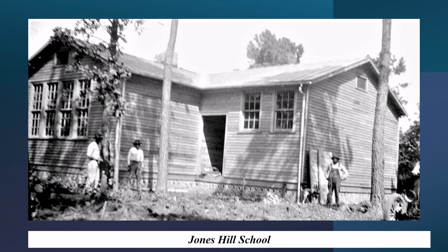Unfortunately, African American schools in Wilson County did not receive the upgrades that the white schools did. This is Jones Hill School. It was a two-teacher school built between 1929 and 1930, so after all these new schools we saw in this program. The school board gave $2,500, the Rosenwald Fund gave $500, and the community donated $100 for a total cost of $3,100.